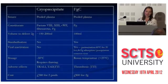Cryoprecipitate, although it has quite a high concentration of fibrinogen, is extremely variable because it comes from patients. The cost, however, of cryoprecipitate at the moment this year is said to be £380 for 2 pools, so that's 10 units.